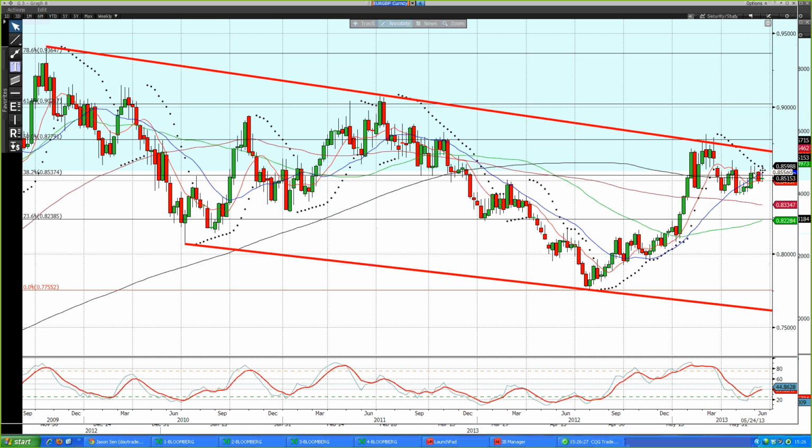We've got the 200-week moving average around there somewhere, haven't we? I think we're almost bang on it at the moment. 200-week moving average, yeah, 85.16. So we're just hovering around there at the moment. We've got a little bit oversold on the weekly chart, but I wouldn't pay too much attention to that.